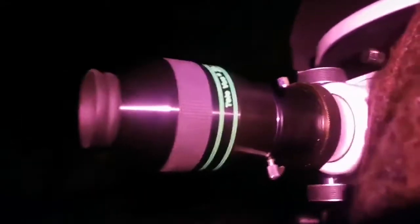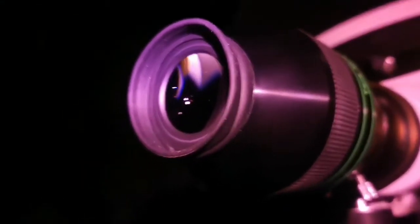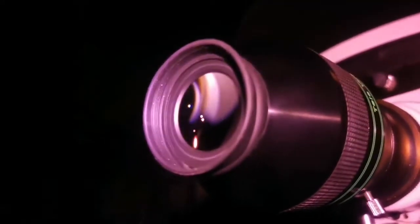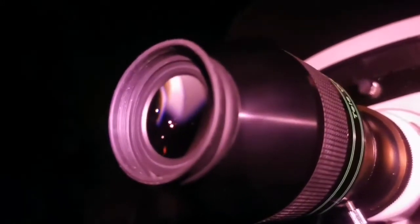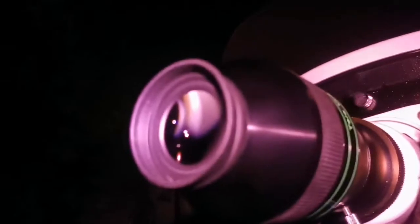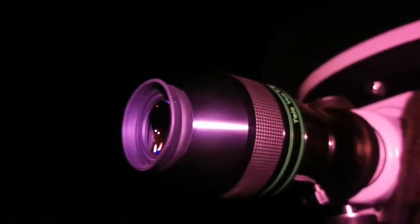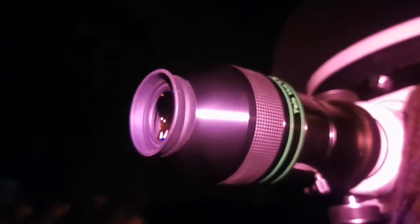Okay, now I have removed the eye guard and put the rubber eye cup back. The view is as immersive as the APM 20mm. The magnification is slightly less. You can notice that it's a little bit less magnified, and the contrast is also a little bit less. Now I can see the same effect as in the APM, of course less in this one.